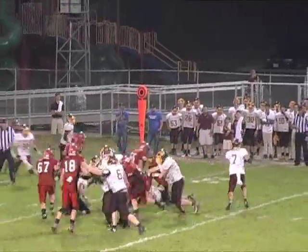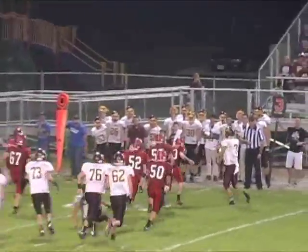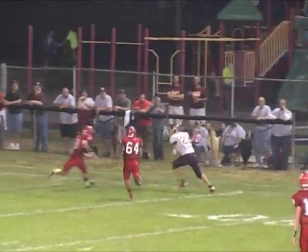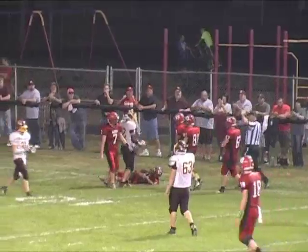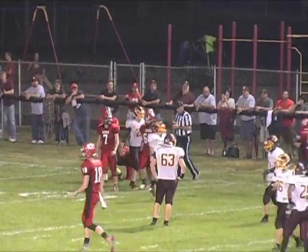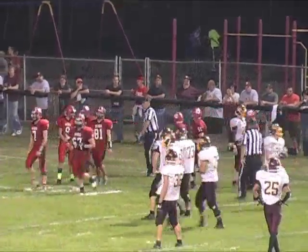Steele again looking to throw. And he's in trouble. He's going to have to get rid of it. Dumps it off. It's caught. First down yardage. Nice throw, making something out of nothing at the very last minute.